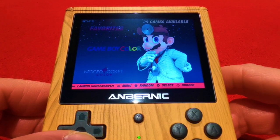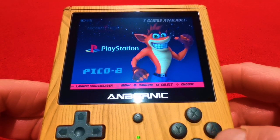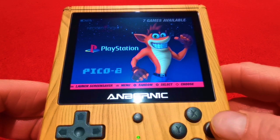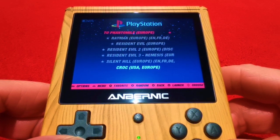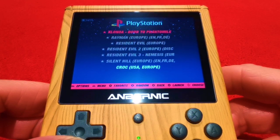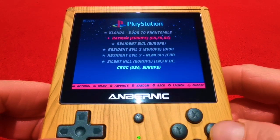Right, let's make our way down to PlayStation. Here we go. And yeah, there is Crash Bandicoot with his thumb up, saying hello with his big toothy grin. Right, let's go in. All right, so you can see here I've got quite a few more games on this handheld. Yeah, you've got all sorts there. You've got Croc and God knows what else, Rayman and what have you. But let's take a look at Rayman. Let's see how that plays.